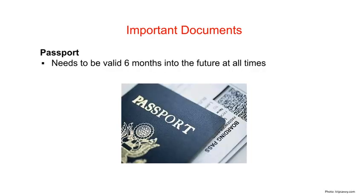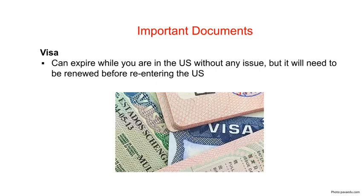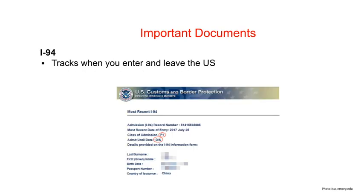Your passport needs to be valid 6 months into the future at all times. Your visa can expire while you're in the U.S. without any issues, but it will need to be renewed before re-entering the U.S. The I-94 is the document that tracks when you enter and leave the U.S.